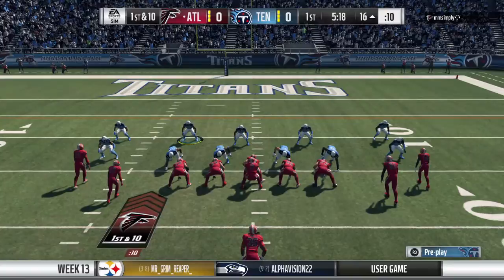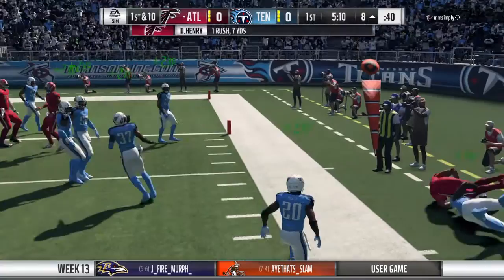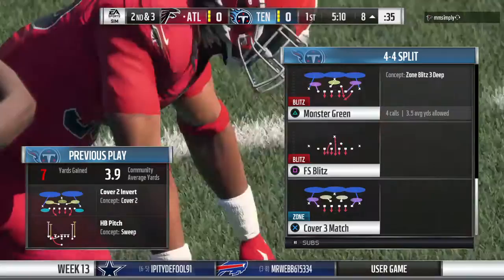Jones will come now in motion right. Now a first carry for Derrick Henry. A solid run on first down. Gain of 7 leaves him with a 2nd and 3. He was solid last week, over 100 yards in their victory on the ground. They want to get that going again.